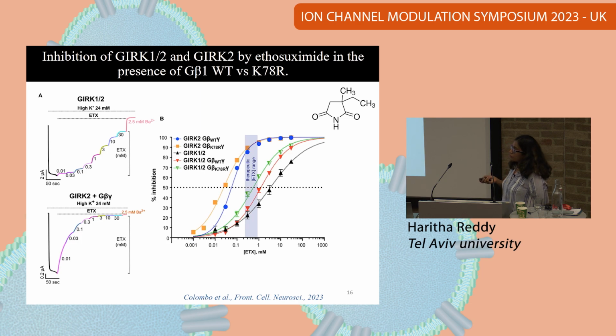Because it's a gain of function, we also performed experiments in the presence of M2R to make sure of the effect under physiological conditions. It's a gain of function effect in the presence of receptor also. We used ethosuximide, which was known as a T-type channel blocker, which also blocks GIRK with much lower doses. It has higher sensitivity. And we saw that at the therapeutic dose, ethosuximide blocks the hyperactivity of K78R in GIRK1-2 as well as GIRK2 channels.